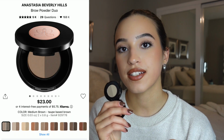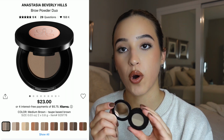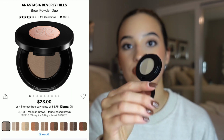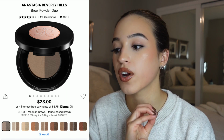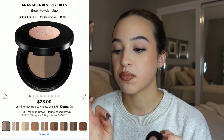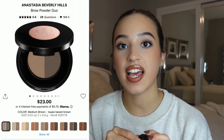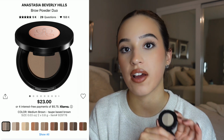Now onto eyebrows. The only eyebrow product that I have from Sephora is the Anastasia brow powder. So this is the color Taupe, and I absolutely love this formula. It is so amazing. This has been my holy grail brow product for years on end. I cannot get enough of this, and I've probably bought 10 of these and they last me more than 6 months, and I pretty much use these every single day.